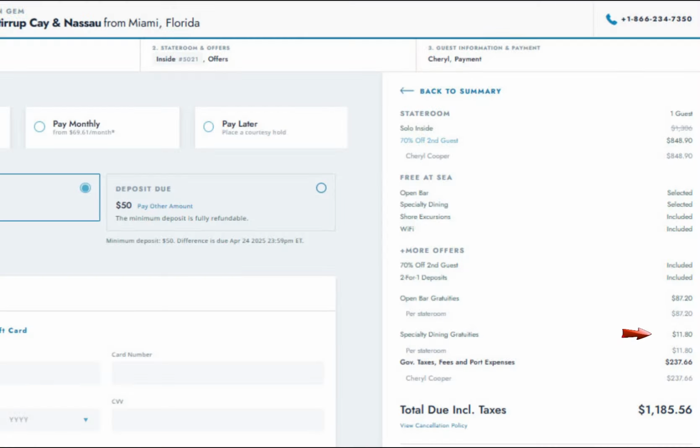And you add in the port fees of $238. Now NCL has a Free at Sea program, but you still have to pay the gratuities of the specialty dining that's included and the drinks. So the specialty dining gratuities are $11.80, and the drinks, well, that's $87.20.